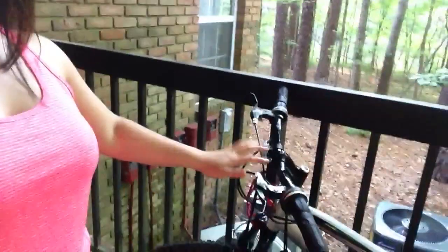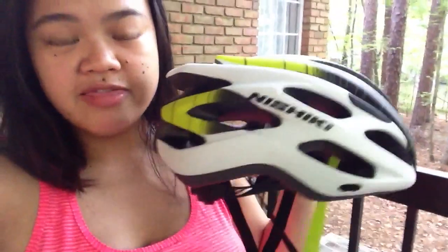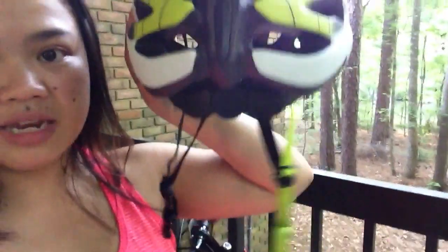So just to show you my husband's bike, it also has 21 gears, and then I have my accessories here that I use when I bike. So I have this Nishiki helmet. Nishiki is a brand that is exclusive to Dick's Sporting Goods, and this is actually a large, which I should have gotten a medium. So this is kind of too big for me, so I have to tighten it to the tightest setting that it can go.